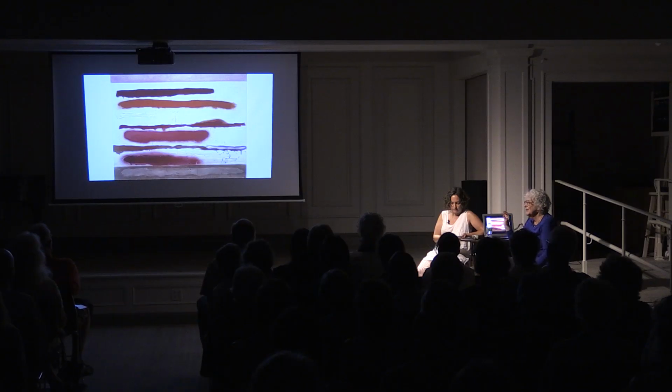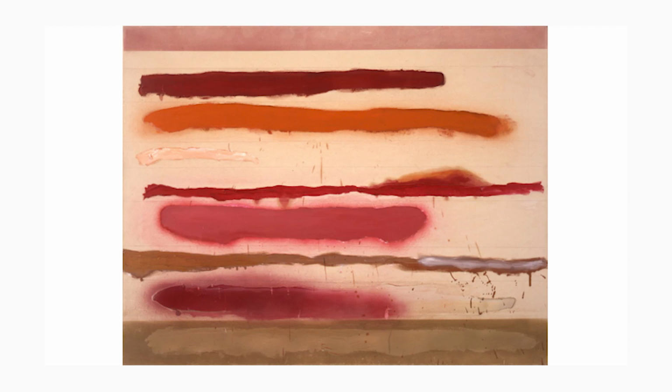This painting is called Lines and Strokes, and I consider it to be really my breakthrough painting, which I made in 1969, where I was painting paint strokes. I was laying out ground and putting on a delicate grid, and I painted paint strokes. The story that I decided to tell about this painting has to do with Molly, and then she's going to take over a little bit now.